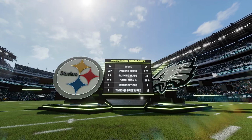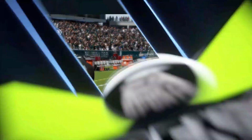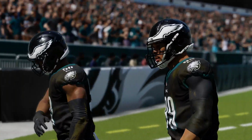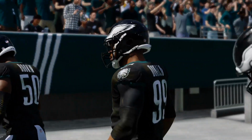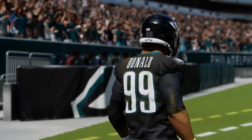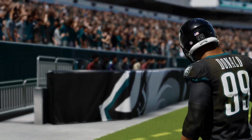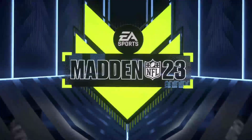So for the Steelers, they improved to 5-3 as they approach the halfway point of this 17-game schedule. And they'll be able to enjoy this one through the bye week before they get back at it again. Meanwhile, for the Eagles, the loss drops them back to 4-3 so far. And they'll look to regroup next week as they head to Houston to take on the Texans.